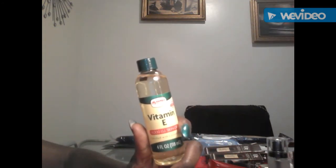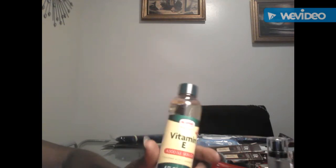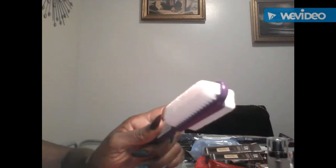Okay, guys, here we just got some vitamin E oil from my Family Dollar. Not bad. Sometimes I see people buy the vitamin E tablets and put a hole in them and then put it on their skin. I just take a tap of this sometimes at night and rub it all over my skin. Okay, here we just have a dollar brush and a cobblestone to clean your feet with. I use this to basically clean the inside of my nails also.